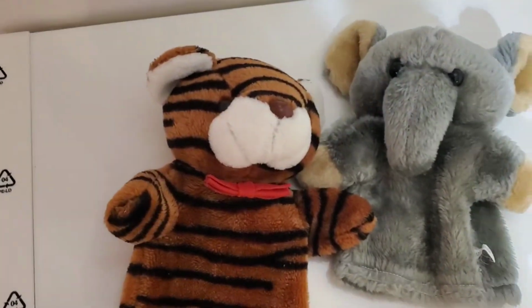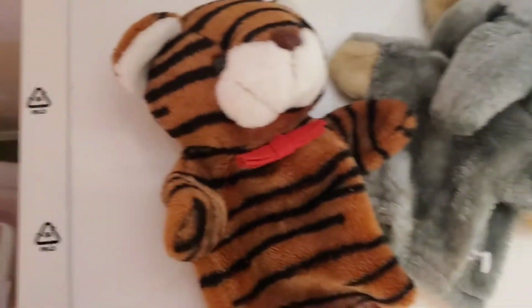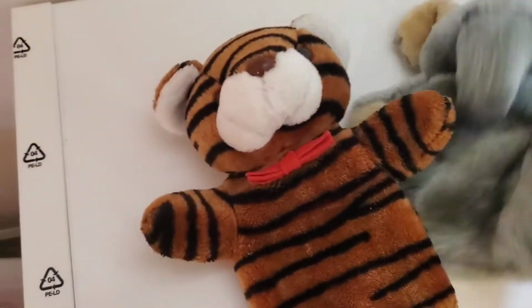The others are around the classroom somewhere, but these I always have in my musical box, which is this. I started to put things away, but they are role playing, sometimes pretending to be these animals when we play the animal song. So puppets can also make your music and movement activities very, very fun and engaging for the littlies.